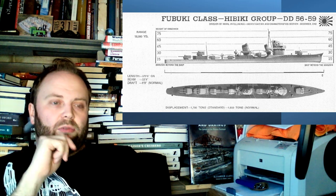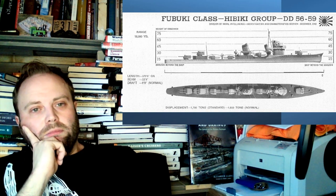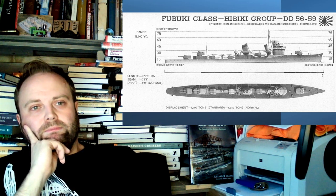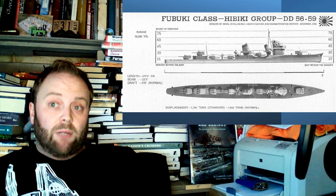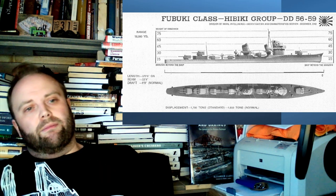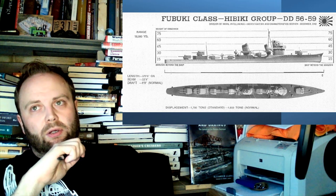I was tempted when this came up to start playing the game of did O and I get it right, but the answer is no, they didn't. For the Fubuki class, Hibiki group. Again, the Japanese produce good destroyers. The Japanese destroyers, though, are overweight. Everything is overweight. Why? Because, ultimately, someone had prioritized winning the treaty over winning the peace.